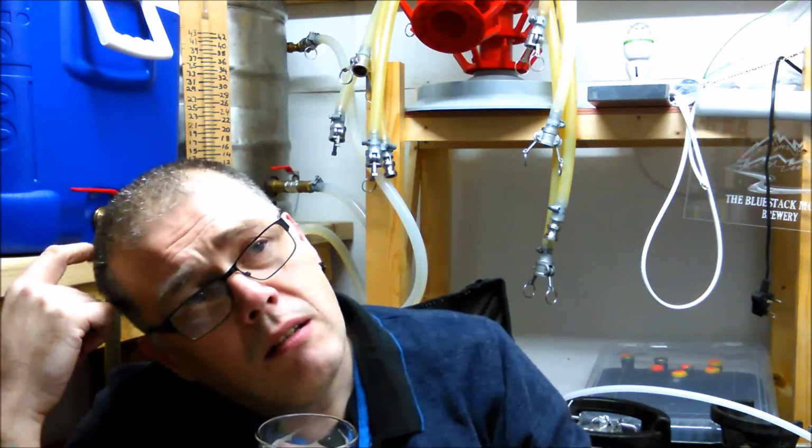What else have I been doing? The smoked. I was going to dry hop that, but I didn't. I might still let it sit another week. I might just throw in 15-20 grams or something. I don't know what to put in that. Might put some Progress.